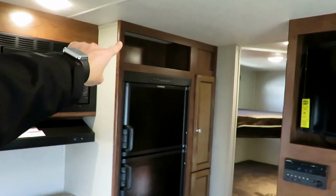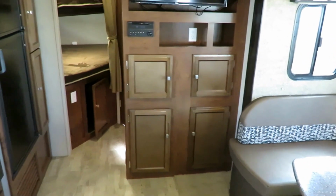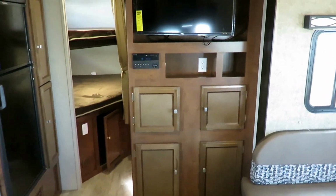So you've got pantry beside the refrigerator here, and then you've got all this space which can actually be pantry space as well. You've got great storage in here. We haven't even got to the primary kitchen.